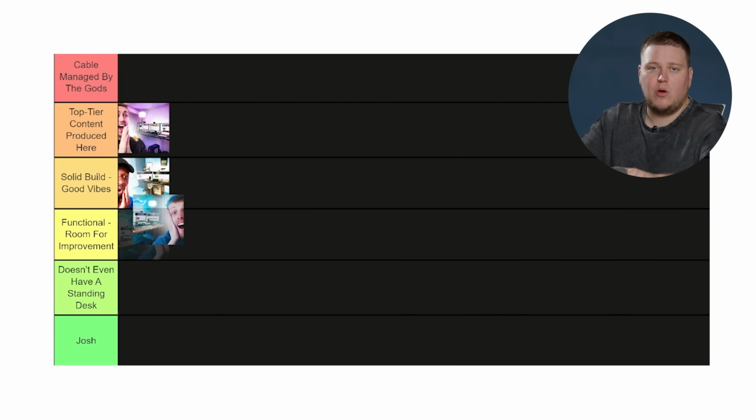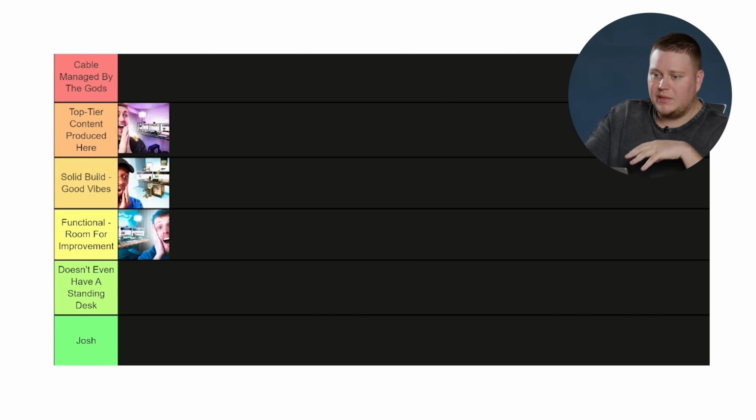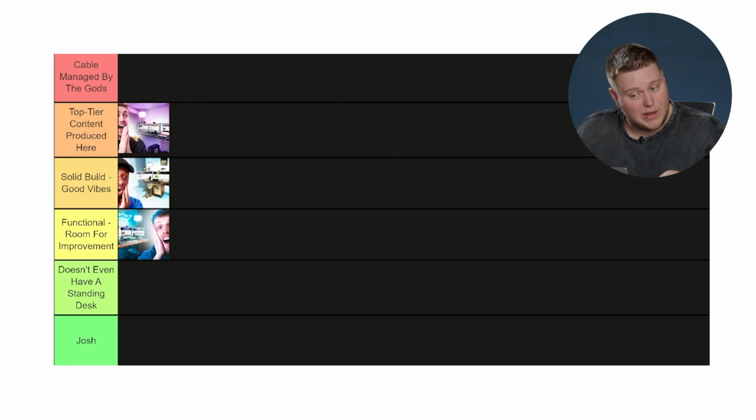So overall, yeah, you know what? Harry's setup goes into functional, but room for improvement. But I think maybe the lighting with his background could change up a little bit. Again, it's something I didn't get an opportunity to do with Harry because he wanted to customize that himself. So for that, Harry, you get functional, but room for improvement.